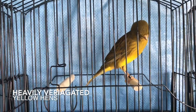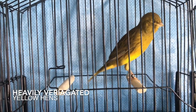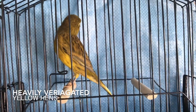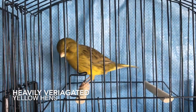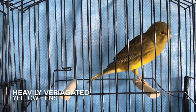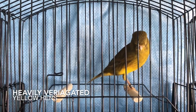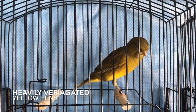Now this bird too, a lovely bird, beautifully feathered, absolutely magnificent feather for a yellow. Just thinking, oh yes, the first bird we've seen today, the heavily variegated yellow green cock, is her brother. Again, he's got magnificent feather. Yeah, she would have been quite hard to beat, I think, on the bench in the green class. Here we also show the heavily variegated in the one class, which is a bit of a shame, but anyway, she's a nice bird. She's going to come in very handy.